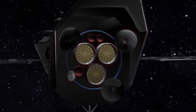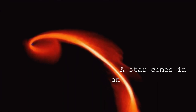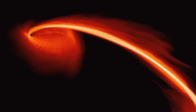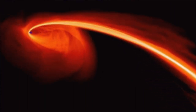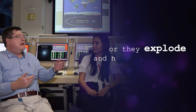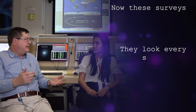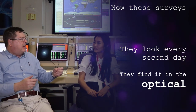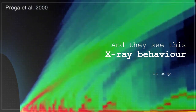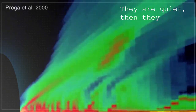Yes. An example is tidal disruption events. Most fantastic. A star comes and has this cataclysmic gravitational field acting on it, shredding it, and then it is accreted onto the black hole. Before, they were randomly detected. When they exploded, say half a year later, you found them. Now, these surveys look every second day. They find it in the optical. And now people can start from this optical zero point, and they see that the X-ray behavior is partly completely different. They are quiet, then they go up in X-rays.